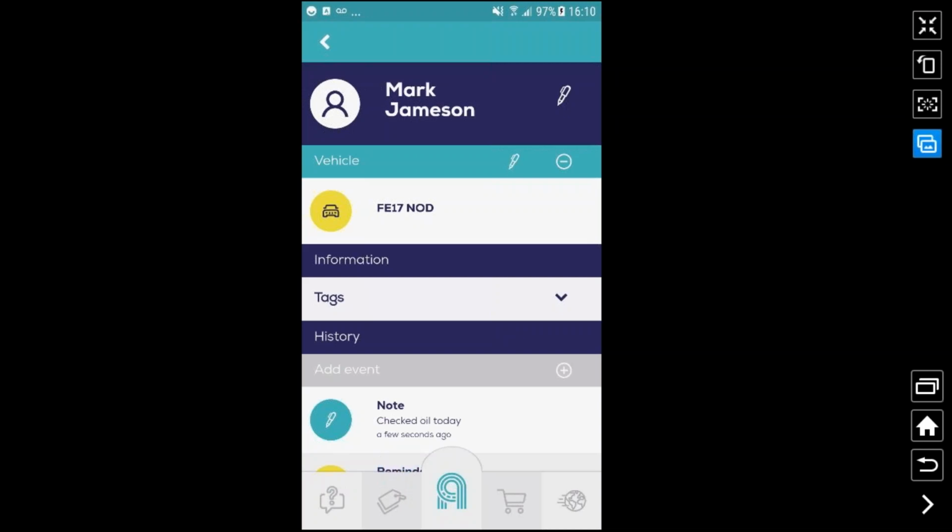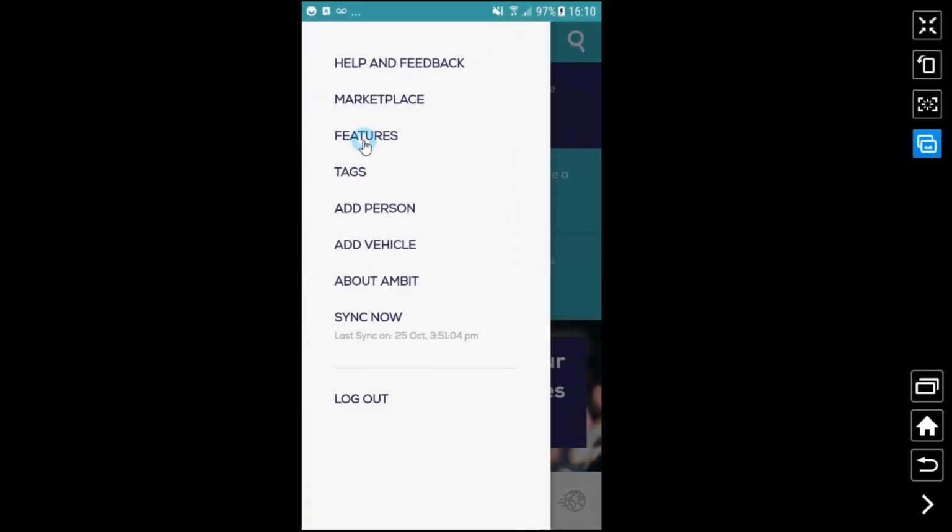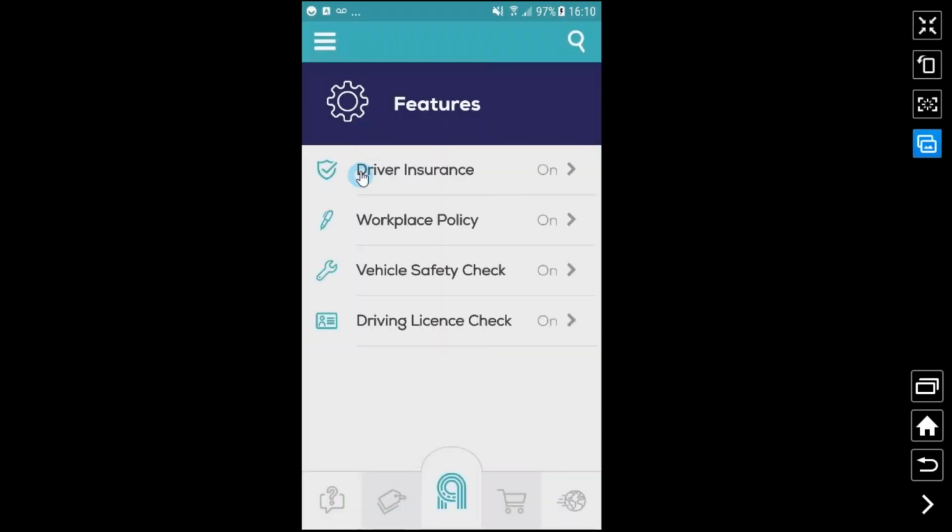So now that we have our vehicles and our people set up, let's take a look at the features within Ambit, which you can activate for free as you like. You can see our initial features listed here, as well as whether they're activated or not on the right. To access these, we tap on the hamburger icon and go to Features. Here's the list of features and their current status.